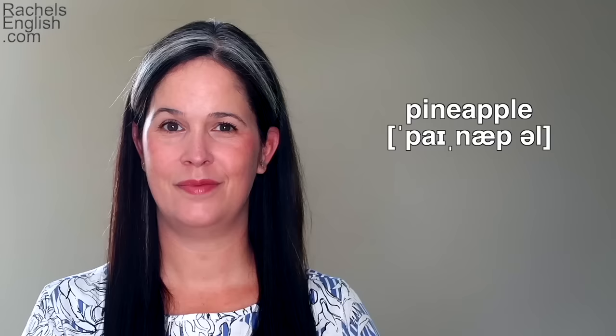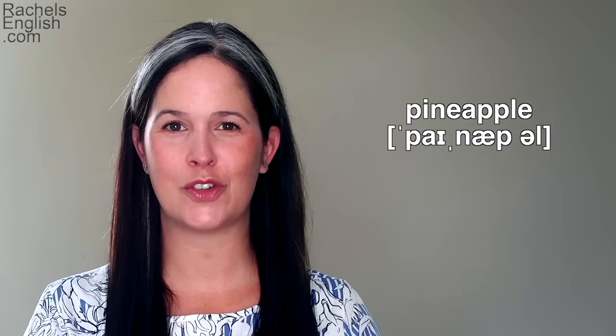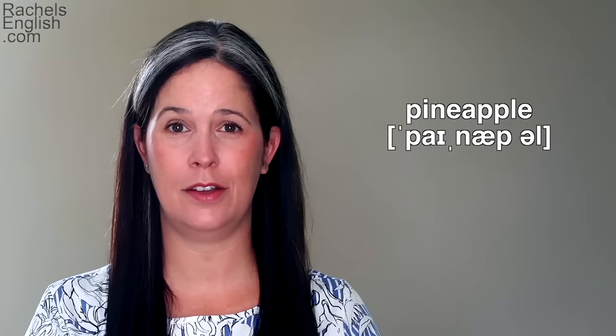Peach. I didn't get a video clip of a pineapple, but that's another compound word. We're getting lots of compound words with the fruits. Stress on the first word here, pine, pineapple. Pine using the I as in bi diphthong.